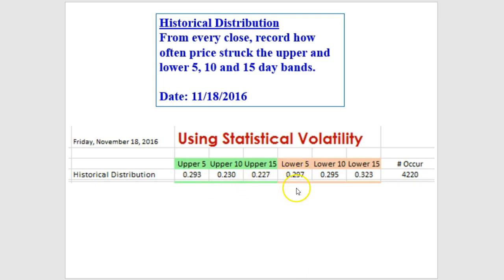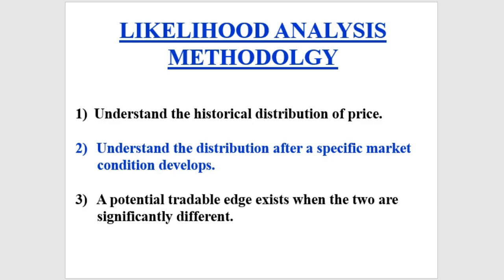The lower 5-day band, 29.7%. The lower 10-day band, 29.5%. Lower 15, 32.3%. That is the baseline distribution of price for that time span over the last 4,220 closes. Okay, that's the baseline. Now, what we're going to do is look at the distribution after our condition develops.